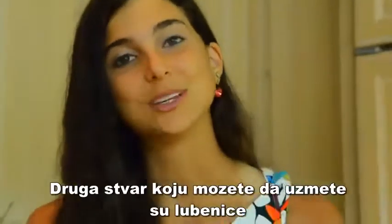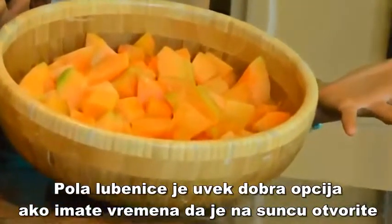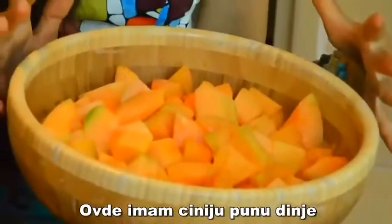Another thing that you could do is you could eat melons. Half a watermelon is always a good option if you have time to sit out in the sun and crack it open. Right here I have 2 cut oak cantaloupes.